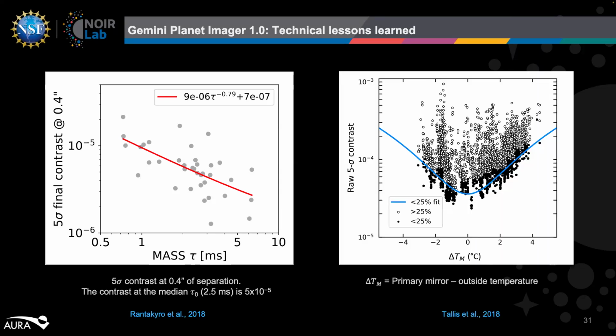Something else they were able to figure out is that contrast is also a function of the dome seeing. Inside your dome, if the temperature difference between the primary mirror and the ambient temperature is more than 3 degrees Celsius, then contrast would degrade as well. So we were able to understand and learn all of these lessons from this instrument.